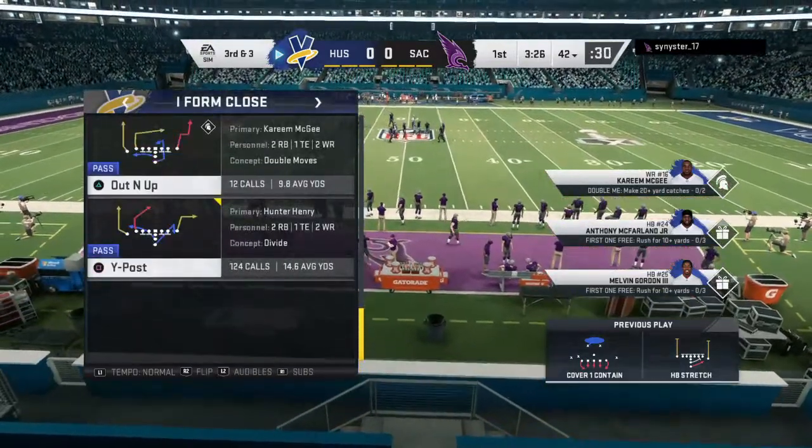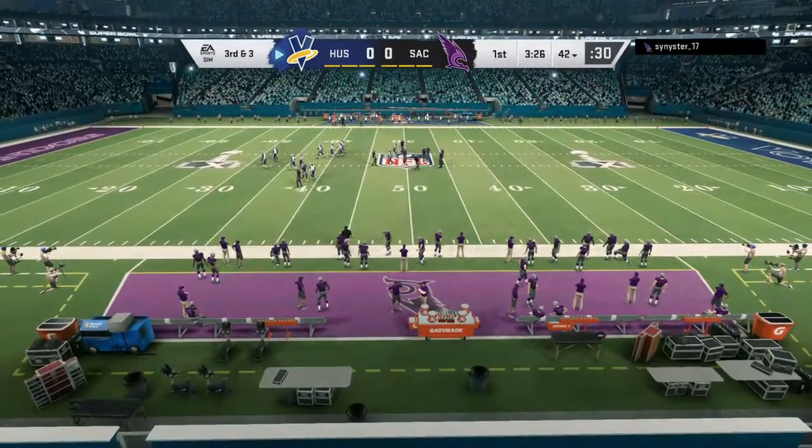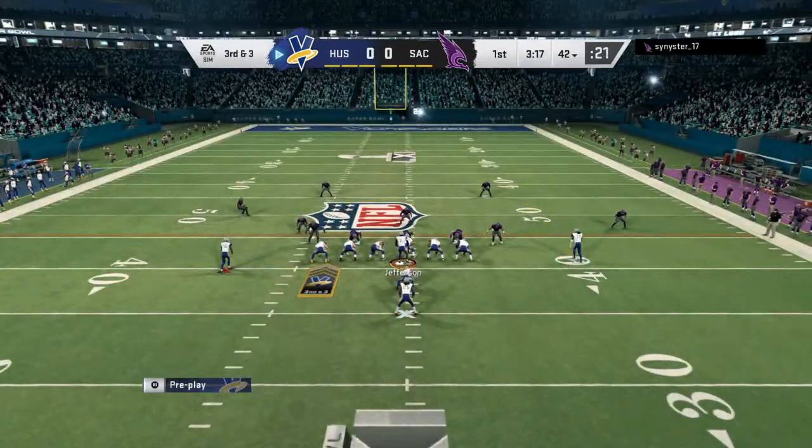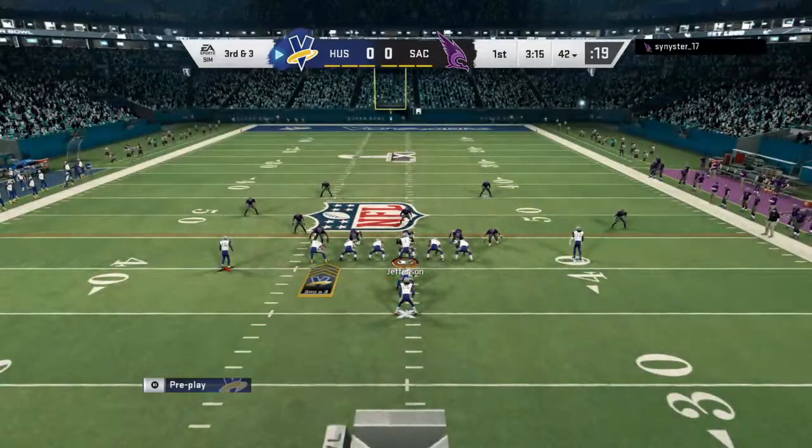What makes a good run blitz a good run blitz? The ability to stay on task, to follow up your assignment, go to the gap you're supposed to cover, and not be deterred by anything else. Check 15.